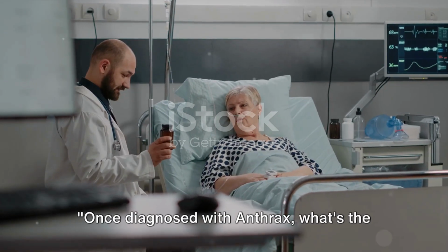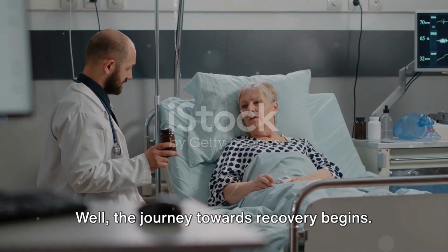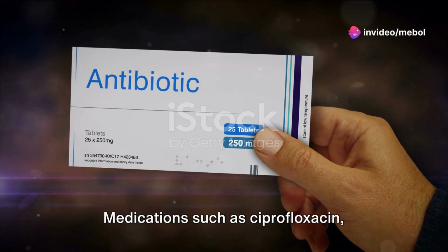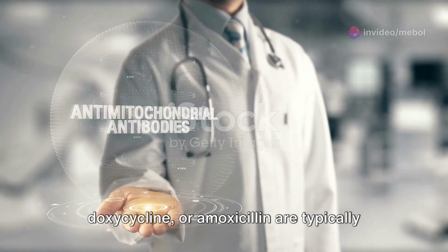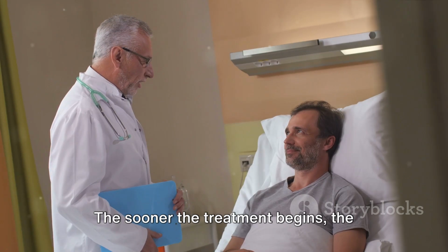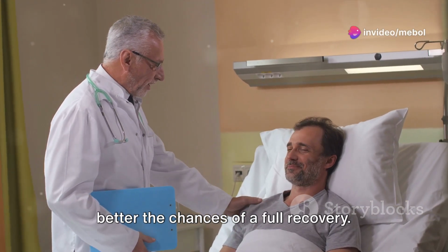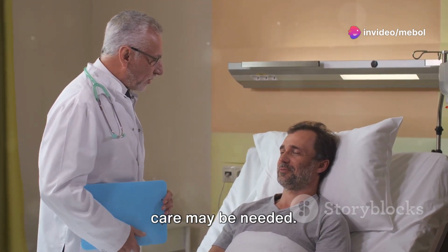Once diagnosed with anthrax, what's the next step, you might be wondering? Well, the journey towards recovery begins. The mainstay of treatment is antibiotics. Medications such as ciprofloxacin, doxycycline, or amoxicillin are typically administered to combat the bacteria. The sooner the treatment begins, the better the chances of a full recovery. However, in severe cases, more intensive care may be needed.